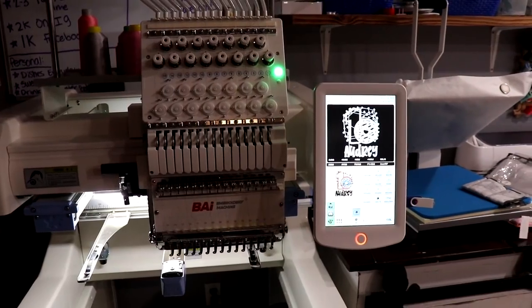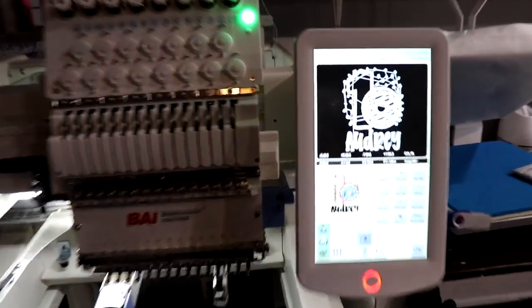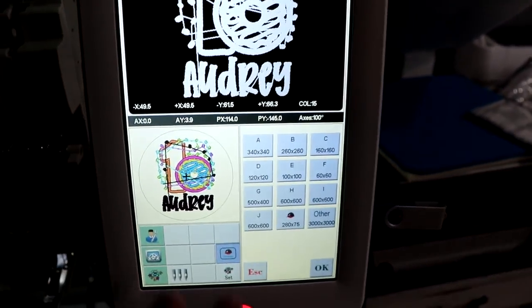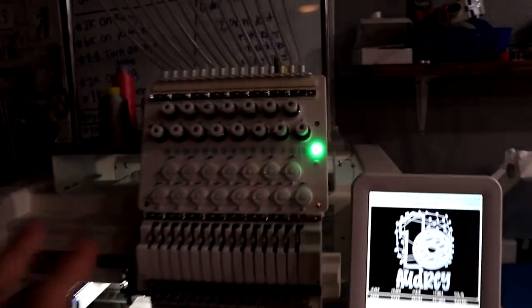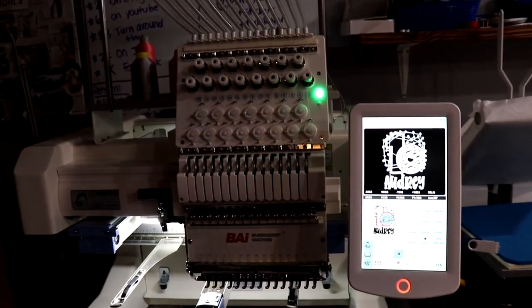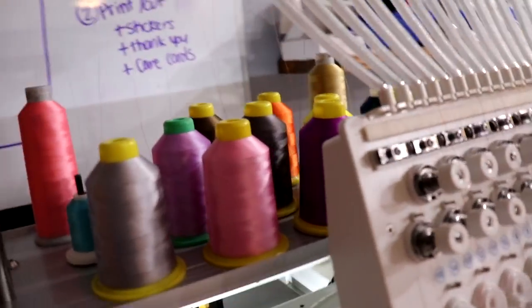All right, so the lighting sucks over here in this corner, but I have one of the donut designs ready to go, or actually not ready to go. I still need to do the thread colors and everything. So with a multi-needle, you have to assign each step to which needle you're gonna be using or which color thread you're gonna use. So I still have to do that.